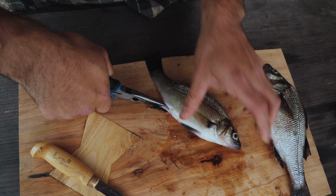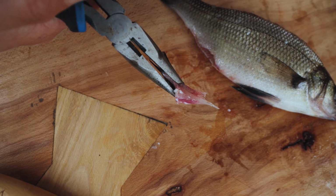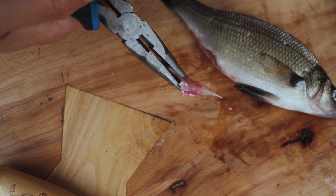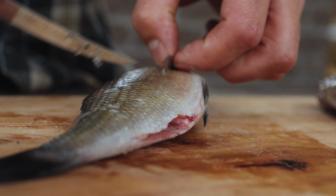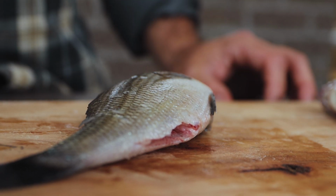Now, I will say this, with this fin on the bottom, the bone goes a little deeper, so you might have to give it a little bit harder of a tug. Kind of do the rest of the fish. I'm going to take this one and scale it, and then we're going to throw that over the fire.